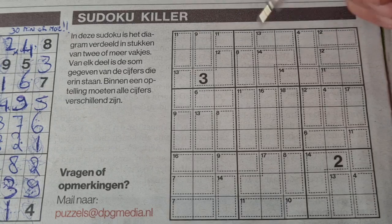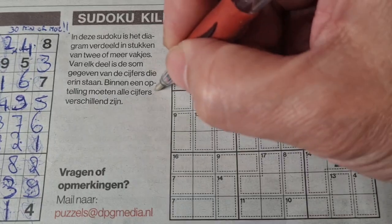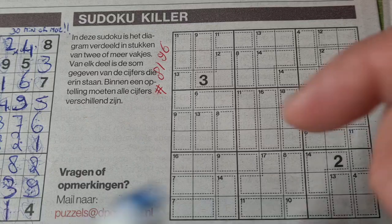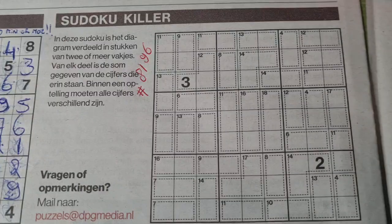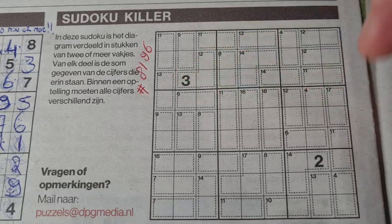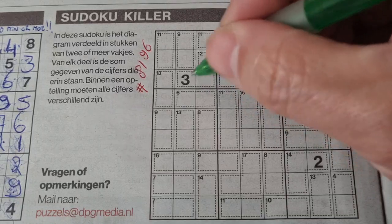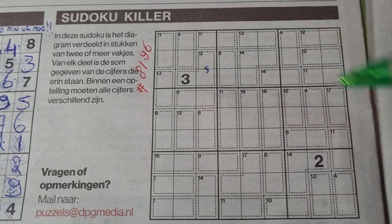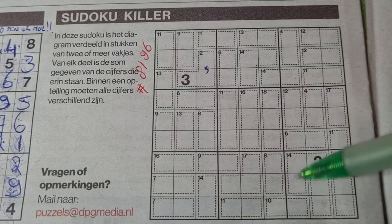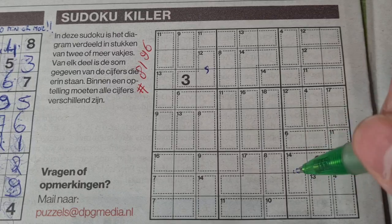Anyway. Let me start with this puzzle, the Killer Sudoku number 8196. And we have three given numbers here, the 3 and the 2. The 3 in this triple box of 12 means that those two boxes together should be 9. 9 plus 3 is equal to 12. And we have a given number 2 in this triple box of 14. That means that those two boxes together should be 12. 12 plus 2 is equal to 14. Alright.